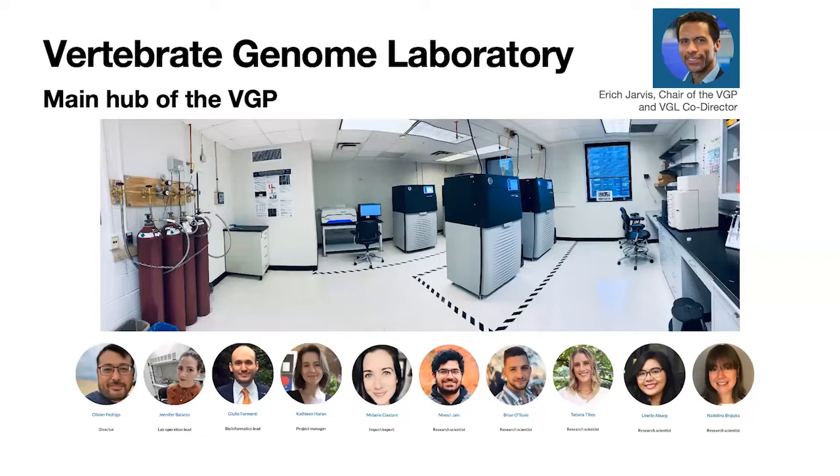This is the main hub of data production for the Vertebrate Genomes Project. You can see here just one room of our lab where most of our machines live. We've got the 4 PacBio sequencers, which produce our long read sequences, and our Bionano Saphyr. I'll go into what those things actually are soon. And also the wonderful team that I work with.